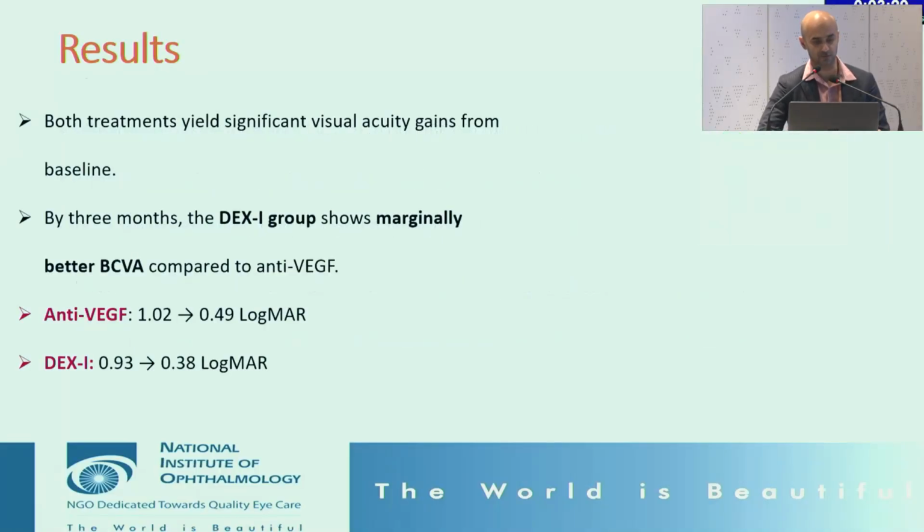The results of the two groups were quite comparable. With the anti-VEGF group, we achieved a visual acuity gain from 1.02 to 0.49 logMAR, very similar to what we achieved with the dexamethasone implant, slightly better though, from 0.93 to 0.38 logMAR.